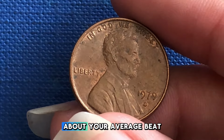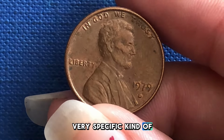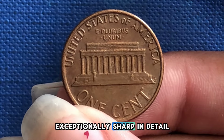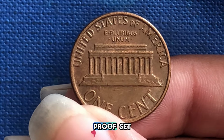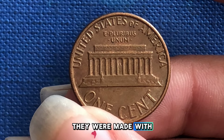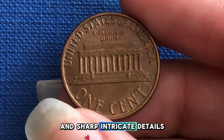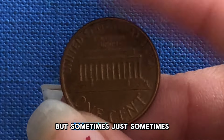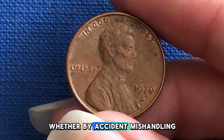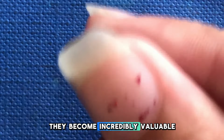Now, we're not talking about your average, beat-up old penny. We're talking about a very specific kind of 1979 Lincoln penny, struck with a Denver mint mark, exceptionally sharp in detail, and originally from a proof set. These proof coins were never meant for circulation. They were made with a special process that leaves them gleaming with mirror-like surfaces and sharp, intricate details. But sometimes, just sometimes, these proof coins find their way into the world, whether by accident, mishandling, or curiosity. And when they do, they become incredibly valuable.